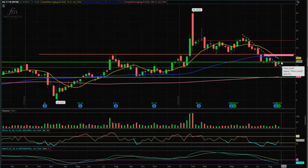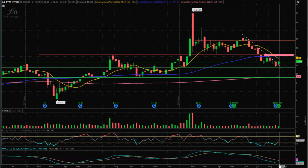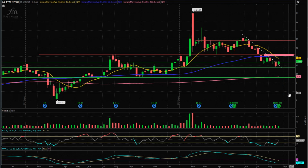Now, if we have this scenario I was talking about earlier where we break up and test this 1410, 1411 range, then we're probably going to see this curve enough that you can see a crossover happening. That could get rid of that one bearish indicator we have. But next week, I think, could be very important. If we see a really good week, I think that could be a strong signal for a reversal.